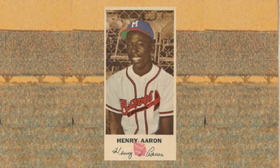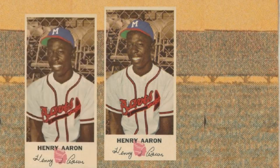Topps rookie card. This was the second consecutive set issued by cookie maker Johnston. Surprise, right? With card numbers reflecting the player's uniform numbers. Aaron wore number 5 in 1954 before switching to his now iconic 44 in 1955. Overall, Johnston is a tough set, with PSA having graded fewer than 2,400 cards in all as of this video, and Aaron accounting for more than 10% of that total.